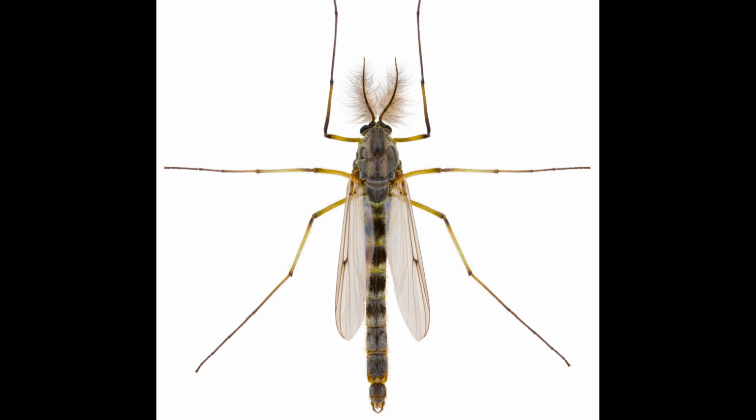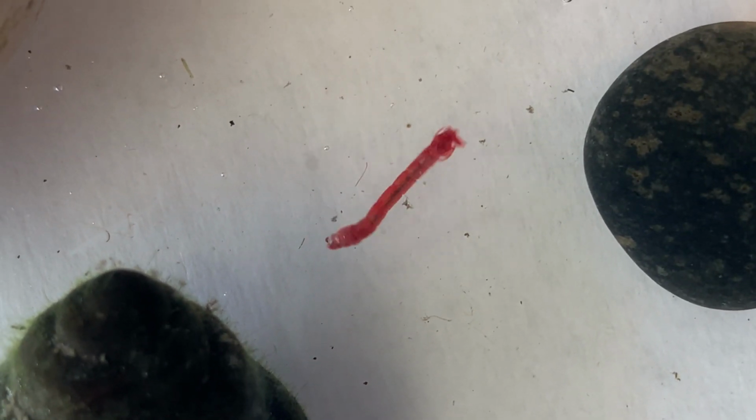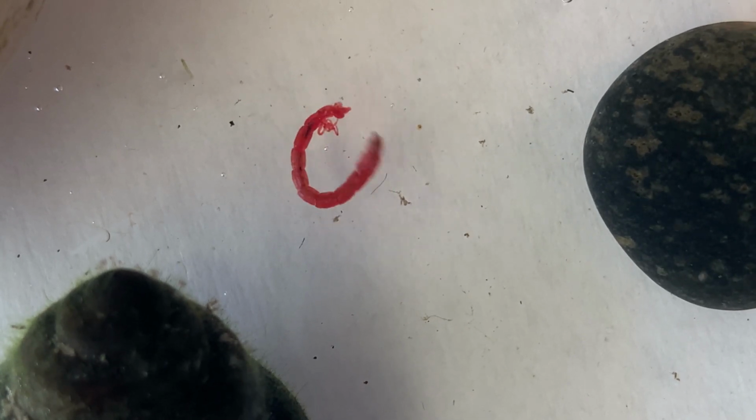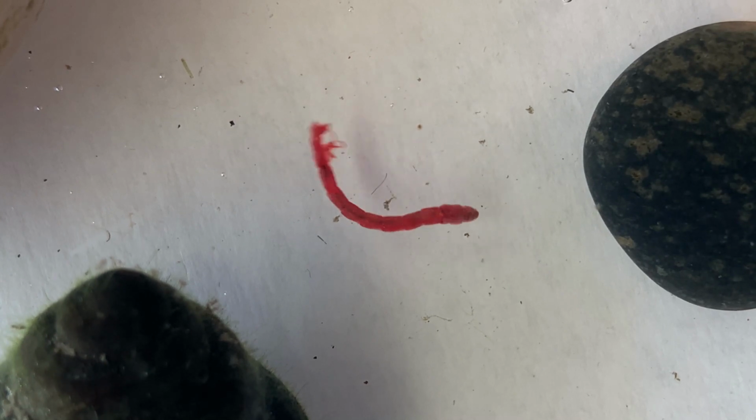And finally, the midge. Similar looking and related to mosquitoes, midges are often called gnats. Most are non-biting, but can still be a nuisance when they swarm in large numbers during the summer months. Like our blood, the larvae, also called bloodworms, are bright red due to hemoglobin. Hemoglobin carries oxygen through our bloodstream and allows midges in this stage the ability to get oxygen even when levels are low.